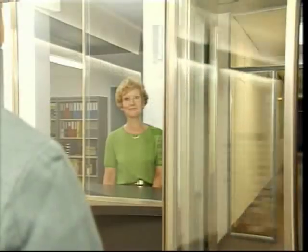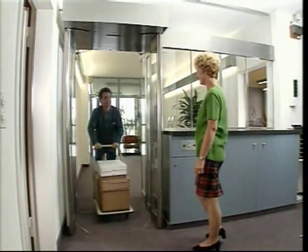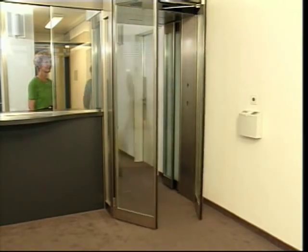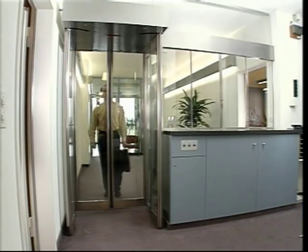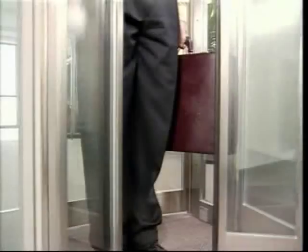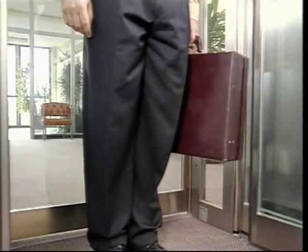To transport goods through the system, both doors are opened simultaneously in a controlled manner, and a comfortable passage through the security door system is possible. Passage for handicapped persons in a wheelchair is possible at any time. Also, there is sufficient space for hand luggage.